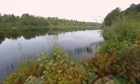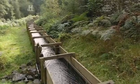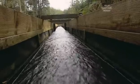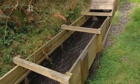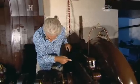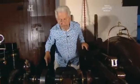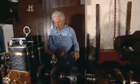By damming the nearby rivers, Armstrong created lakes from which flumes and tunnels carried water at pressure down to the powerhouse that he built in 1886. The water came down into the powerhouse here through a great big pipe like that at a pressure of about 150 pounds per square inch. That's a lot of pressure. And it went into this turbine and spun this shaft. You'll see this shaft turning now as the water is going through it, although it would go rather quicker, of course, with 150 pounds per square inch of water.